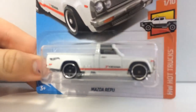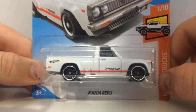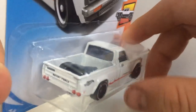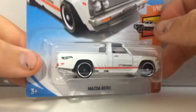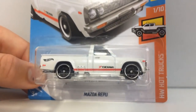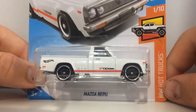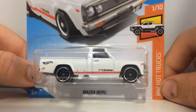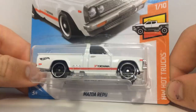But first, to start off with, we have the white Mazda Repu, pretty cool, from the Hot Wheels Hot Trucks, with the sweet tampo that says rotary power on the back. This is the second color it's had this year, I'm pretty sure. Oh, is it the second color? I remember seeing this before, but I can't remember which color this car has been in this year. I completely forgot, but still, pretty cool looking truck.